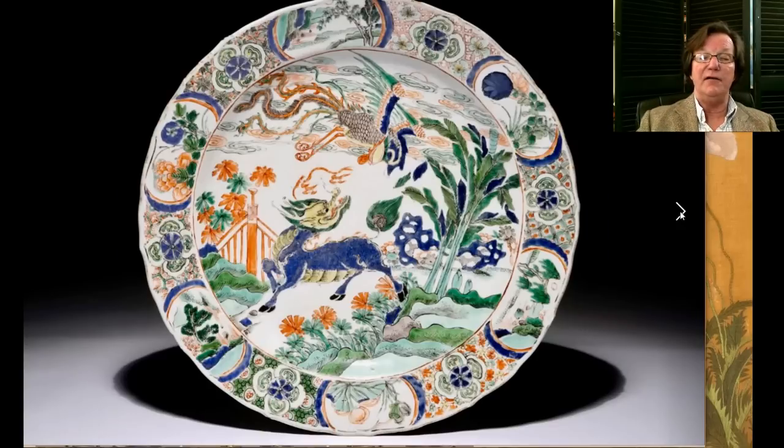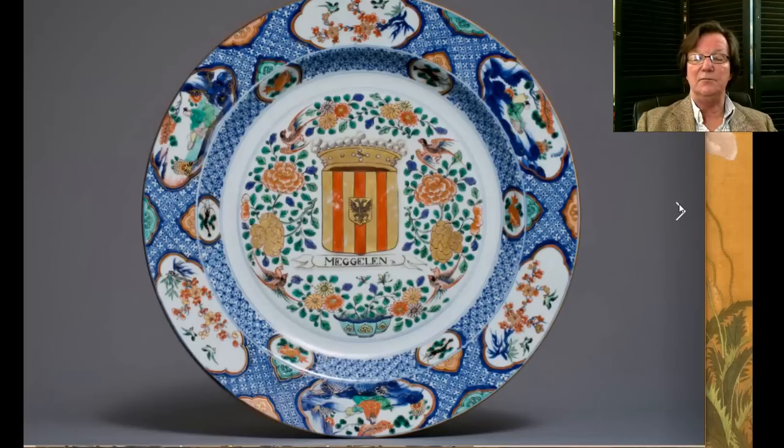This is a very powerful looking Kangxi dragon Kirin plate with a phoenix above them up here, and nice use of overglaze, very deep blue, almost purple, in the rim, doing these floral pinwheels, these flowers, and they're surrounded by ruyi heads. Nice looking plate. It's a big one.